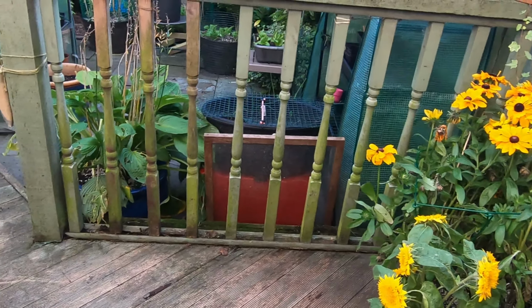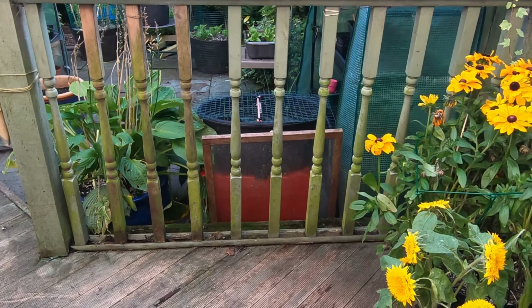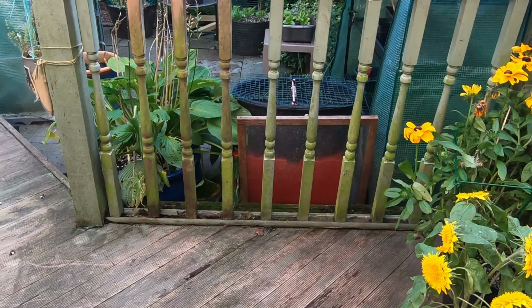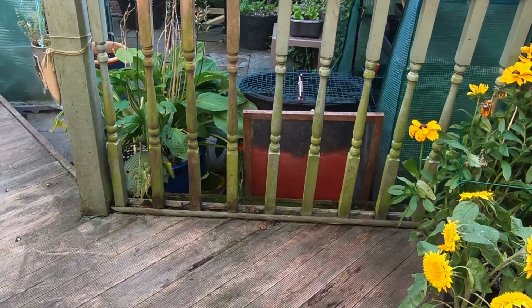But in the not too distant future, I'm going to be taking delivery of some new residents of my garden to join the dinosaurs that are here. So I'm quite excited about that, and this is where they're going to go. I'm waiting on their abode to be delivered. Hopefully that will happen in a couple of days' time. And all things being equal, I may well go and pick them up this weekend. So watch this space for some additions to my garden and the dinosaurs who live there.